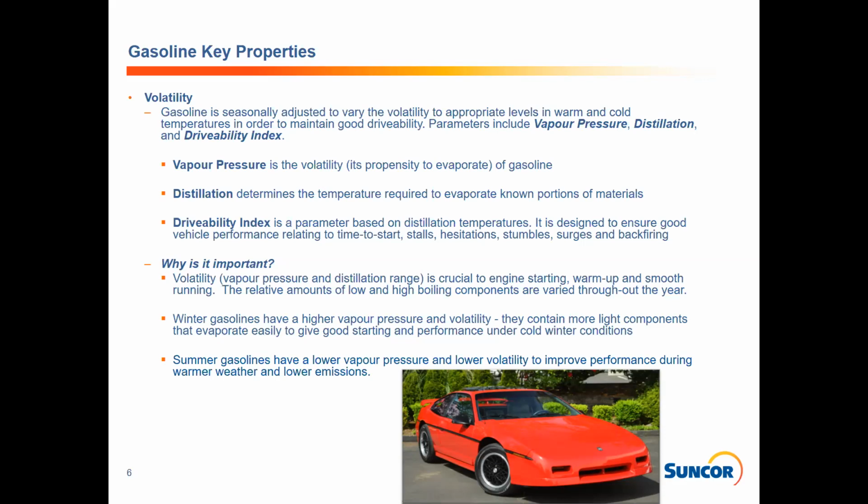Summer gasolines have a lower vapor pressure and lower volatility to improve performance during warmer weather and to lower emissions as well. So you probably don't notice this stuff in your car too much. Maybe if you filled your car up in summer and let it sit there for 6 months, you might notice something. But where I really notice the gasoline volatility properties is in my lawnmower and weed whacker motors at the beginning of the year, because they usually have pretty old gasoline sitting in there. And once it loses all of its light ends, you lose that volatility, and you lose some of the performance that you would expect out of these.